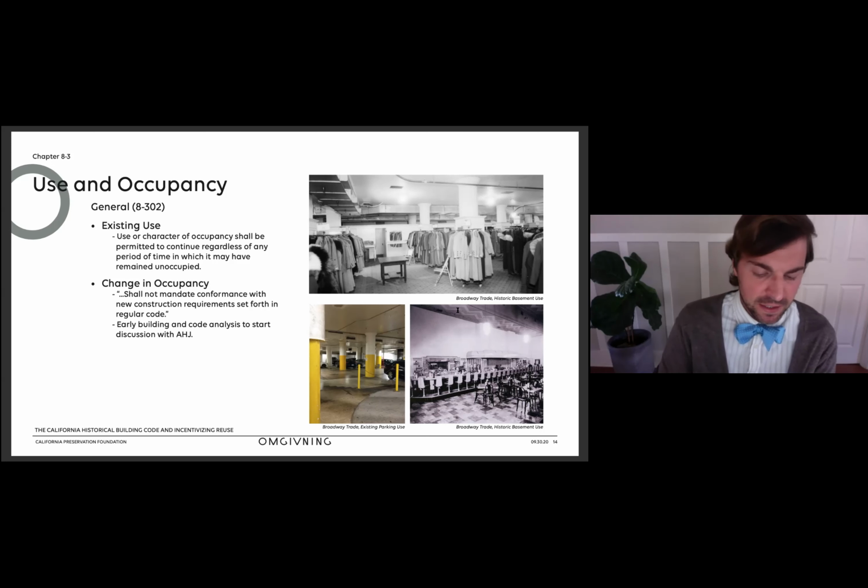So again, we recommend early due diligence and early conversations with the enforcing agency just to verify the method and the technique going forward with any change in occupancy.